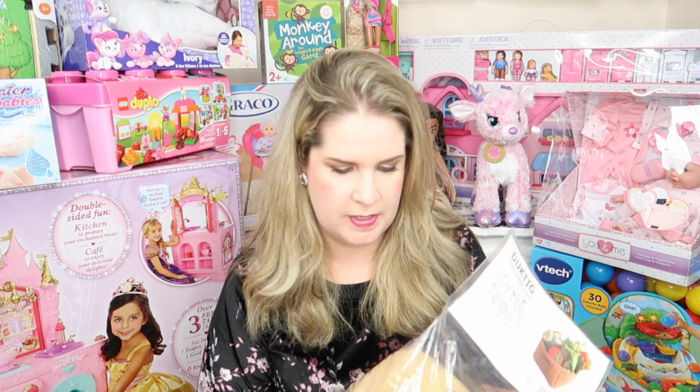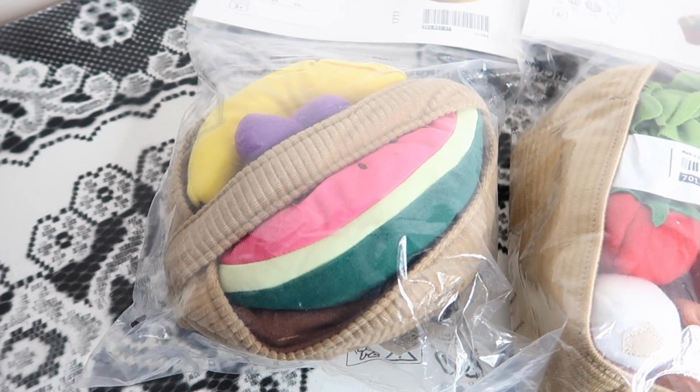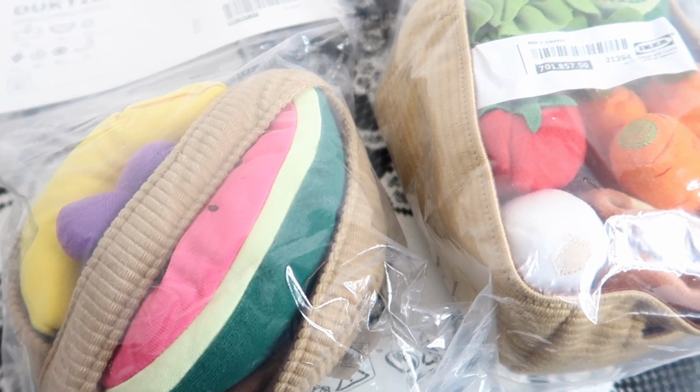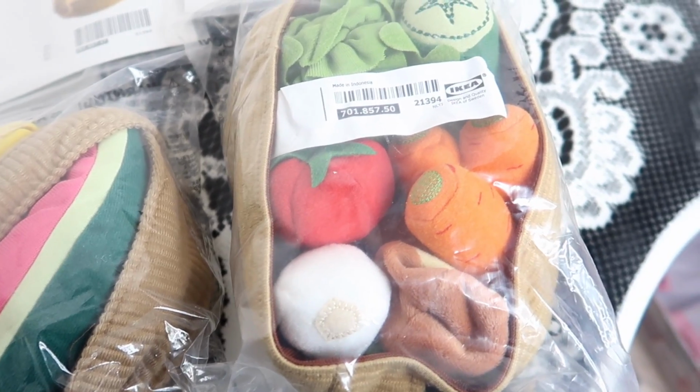Now Rose's big gift is her kitchen here. And I knew that I wanted to pick up a kitchen for her as her big gift. And to go along with her kitchen, my sister-in-law picked these up from IKEA for me when she went up there. They're just fabric vegetables and fruit. I thought this would be fun for her kitchen, but also easy for her to play with now. And IKEA has the cutest fake food, this fabric type of food.